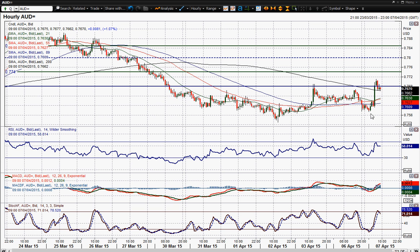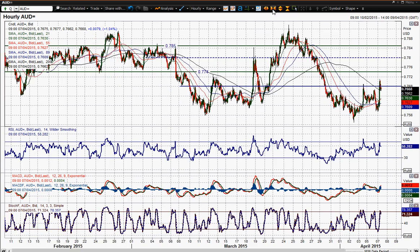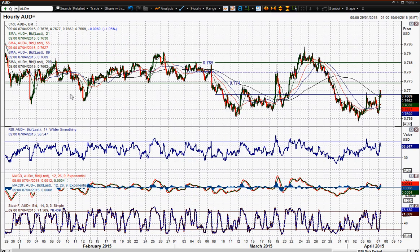But this is the move that we've had today, the sharp move to the upside, and it's just consolidating at the moment, but nothing too significant in terms of gains. And what I'd be looking at is this 77.40 level, which has been such a key pivot level over the past couple of months, 3 months. 77.40 is this big overhead pivot level resistance now, so I think anything back towards there may well be seen as an opportunity to take on some short positions.